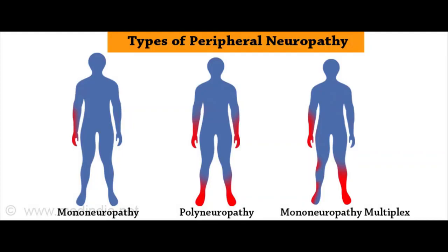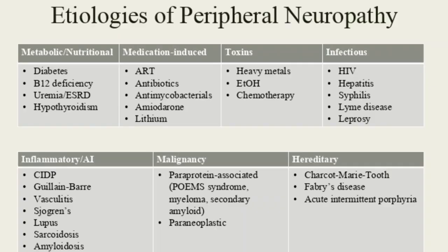Now let me tell you the causes. Peripheral neuropathy is nerve damage caused by a number of different conditions. Health conditions that can cause peripheral neuropathy include autoimmune diseases. These include Sjogren's syndrome, lupus, rheumatoid arthritis, Guillain-Barré syndrome, chronic inflammatory demyelinating polyneuropathy, and vasculitis. Diabetes. This is the most common among people with diabetes. More than half will develop some type of neuropathy.